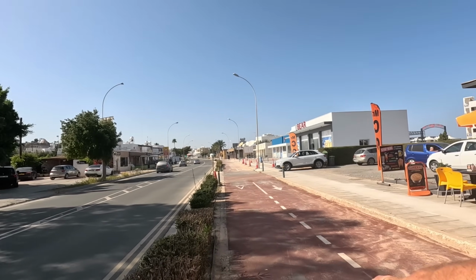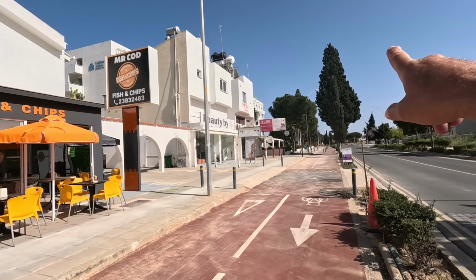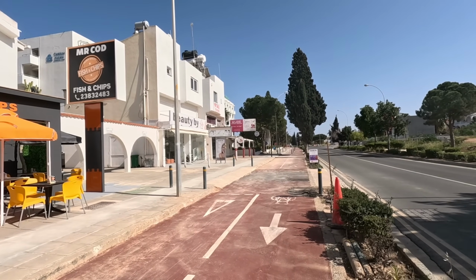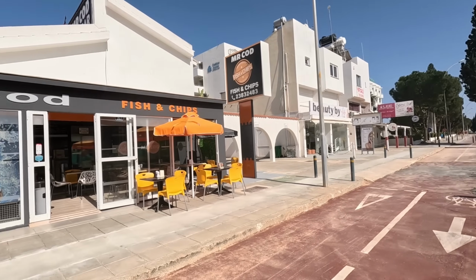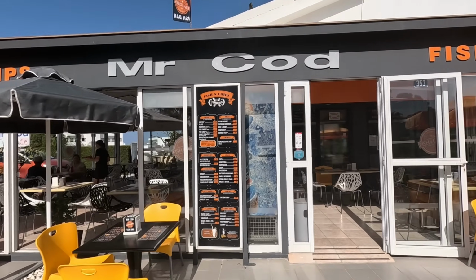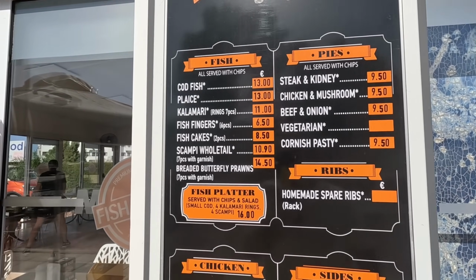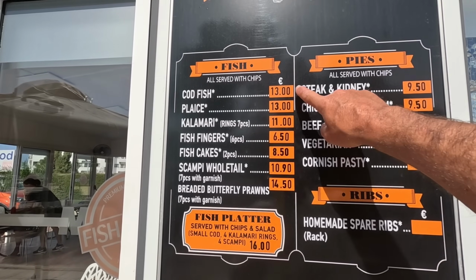Of course, there's a bike track as well, and if you keep going down here you'll come across Ayia Napa and this famous sculpture park. So let's have a look at his new menu, have a look at the prices. Oh, very reasonable, guys, look at this.